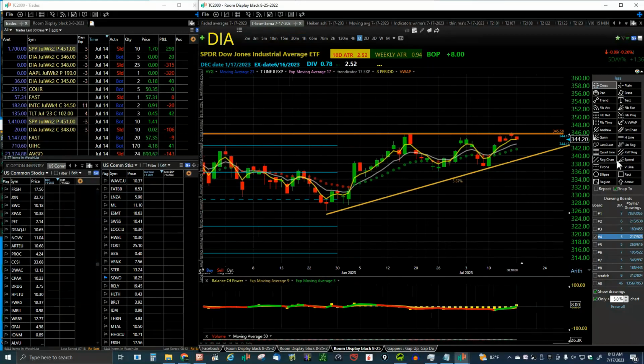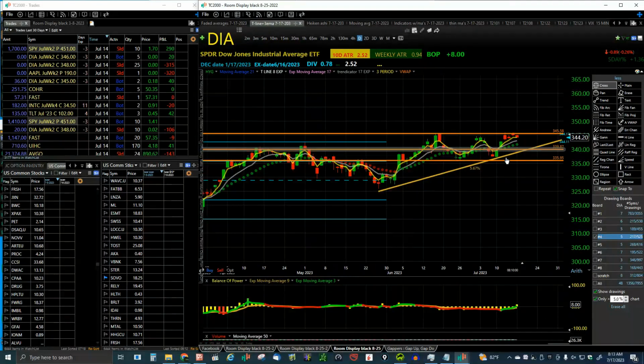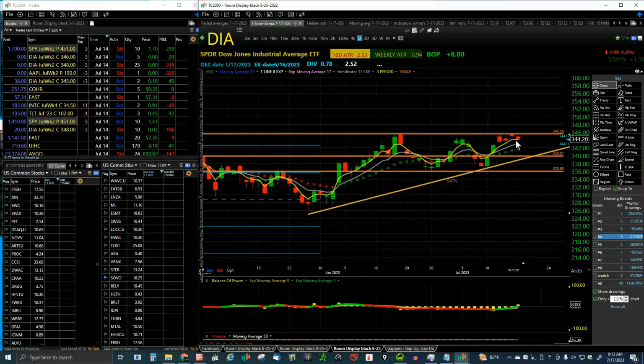And for support, minor support will be right on top of, see these candles up here and here. Minor support is going to be 339.87. Major support is going to be below. It's going to be in this zone down here, right around 335.95. So there's your major support and your minor support right there. So price could pull back to this trend line. We'll see what happens with the diamonds.